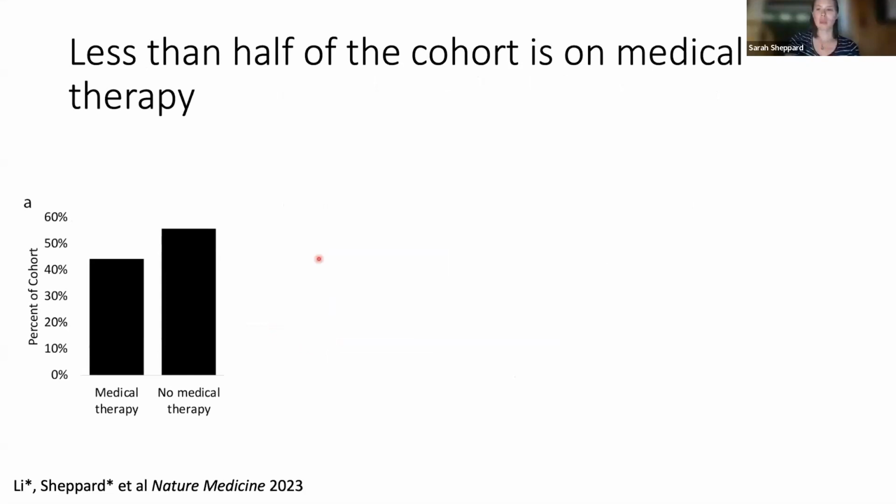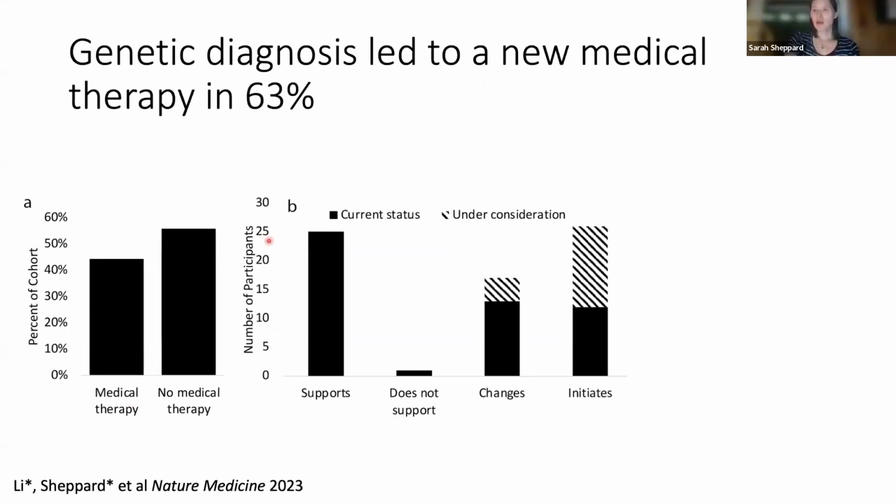And next, what we wanted to do is actually demonstrate how having these genetic diagnoses could actually affect medical treatment. A little less than half of the cohort actually was on some sort of medical therapy, such as sirolimus or trametinib or alpelisib. And when we looked at those participants that were on medical therapy, we then wanted to see how this genetic diagnosis supported their therapy. So for example, a diagnosis of something in the RAS pathway would support treatment with trametinib.